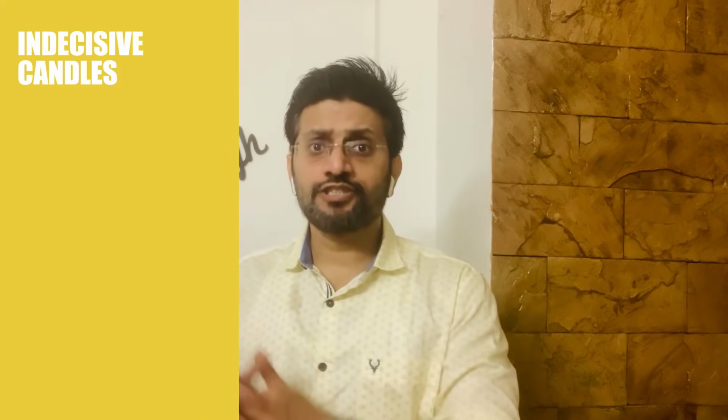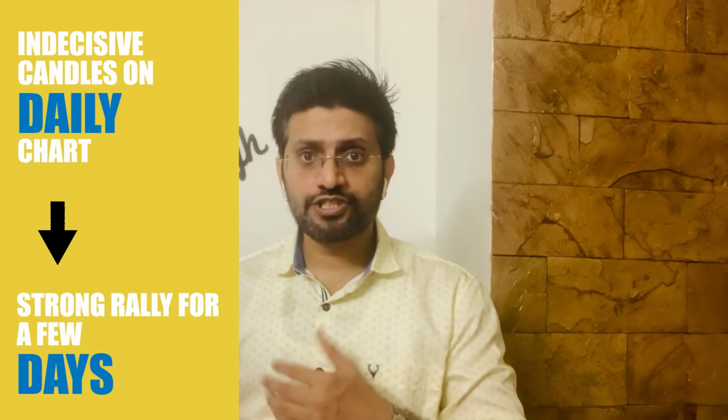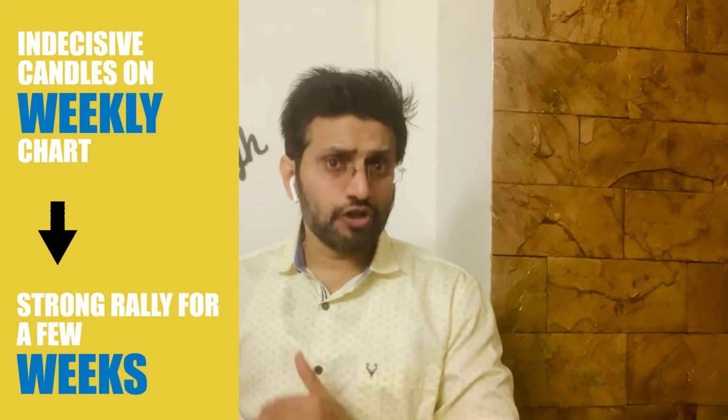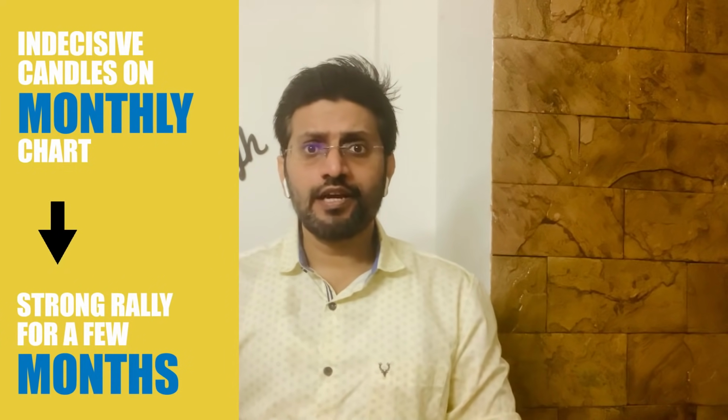For example, if we look at such candlesticks on daily time frame, the implication of these could be for a few days. If we look at such a candle on a weekly time frame, the implication could be for a few weeks, and on a monthly time frame, it could be for a few months. Higher the time frame, stronger is the signal.